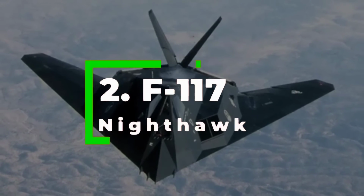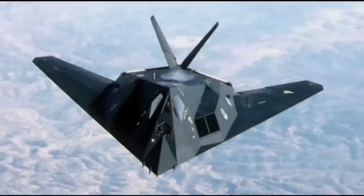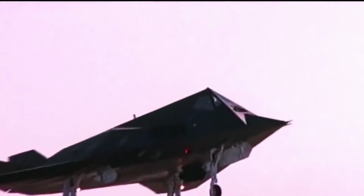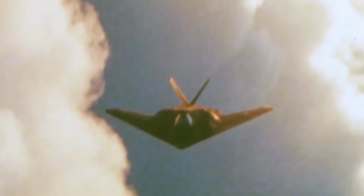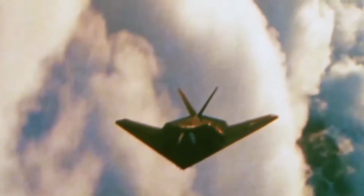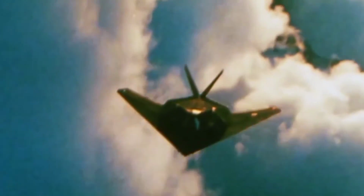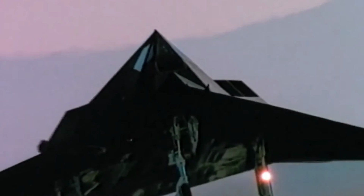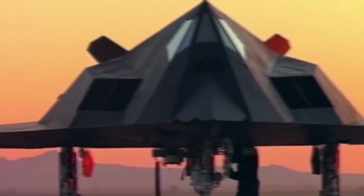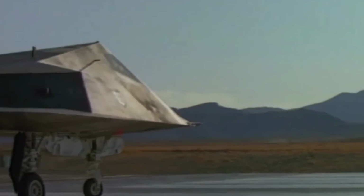2. F-117 Nighthawk. In the 1970s, Area 51 saw the development of the nation's first stealth bomber, the F-117 Nighthawk, designed by Lockheed's Skunk Works and developed under the codename Have Blue. With a faceted diamond-like surface designed to reflect and disrupt radar beams, the F-117 could be mistaken for the boomerang-shaped UFOs that had been a fixture in the public imagination as far back as the 1940s.